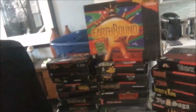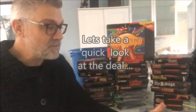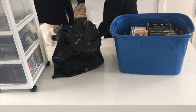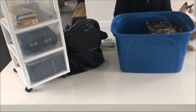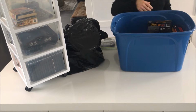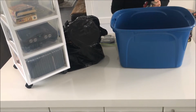and then of course back to where we started, all of these Super Nintendo games in the box. I've been working out a deal with this person for a couple weeks. I didn't know if they were going to show up today. We had an appointment for them to bring all this to me. I did not have to leave my home. They brought it to me.